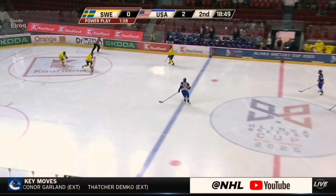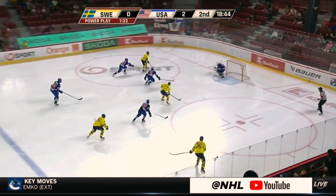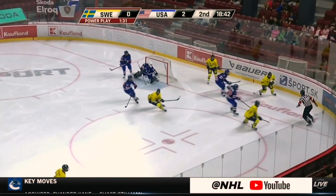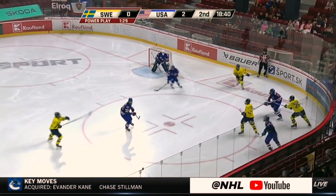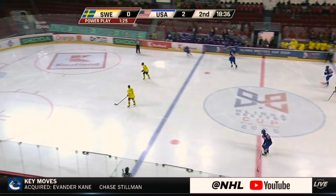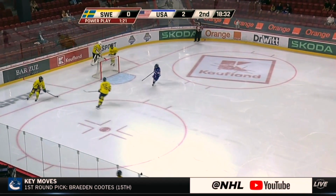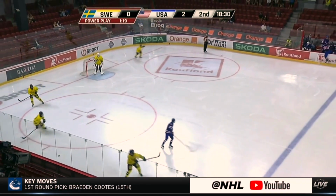Sweden on the man advantage. They'll start ahead to center ice. Olofsson passes down the wing. Chance incoming, but the pass doesn't find Elton Hermanson as USA send it right back down the ice. Despite the fact Sweden defeated Germany 10-0, they did go 0 for 4 on the power play.